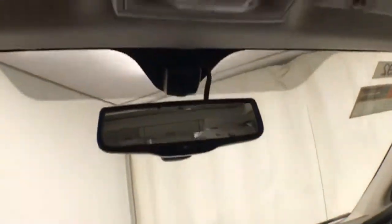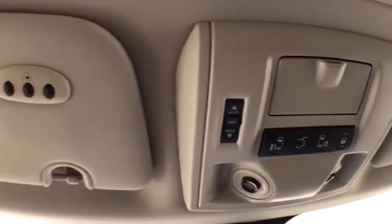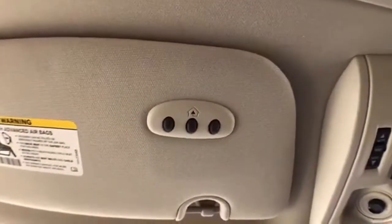Overhead, auto dimming mirror, liftgate, sliding door control, moonroof control, and Bluetooth connectivity, HomeLink transmitter for garage door opener.